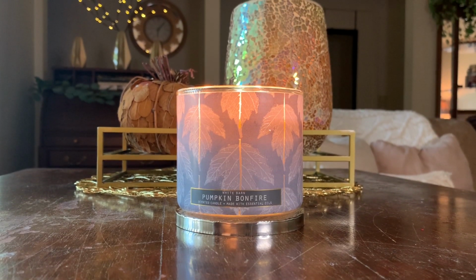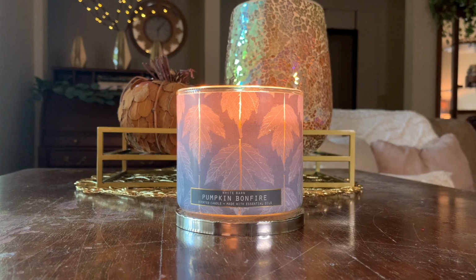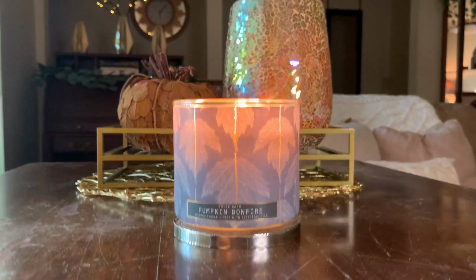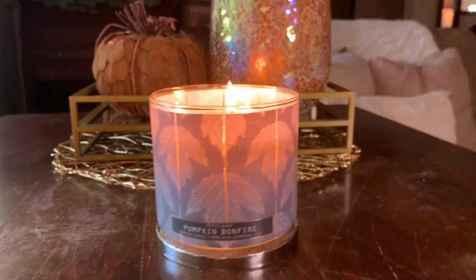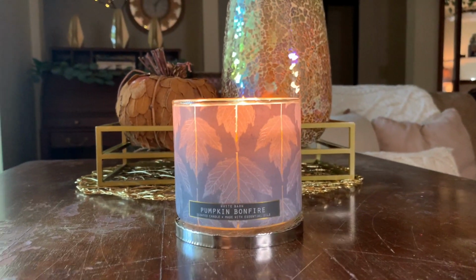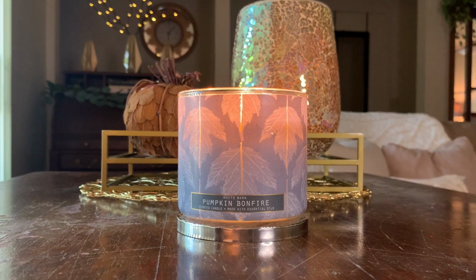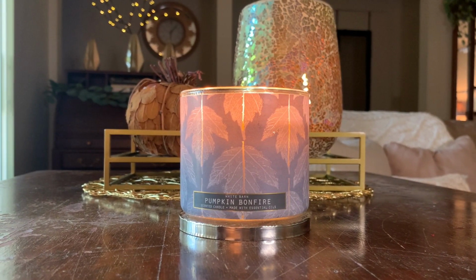So as I said, we're going to be talking about Pumpkin Bonfire, part of the Fall 2020 collection. I don't know the name of this particular collection, but there's about 5 different scents. They all have these beautiful leaf wraparound labels, almost like these opaque leaves. This is going to look really pretty burning it at nighttime. This is probably one of those candles you don't even need to put in a candle sleeve, to be honest. I always appreciate the aesthetics.